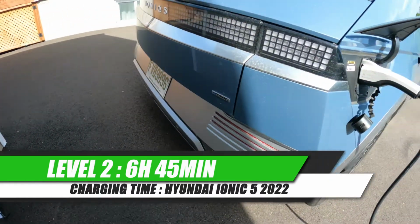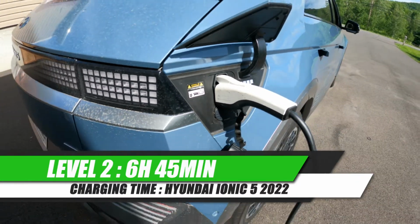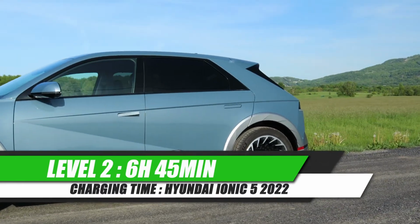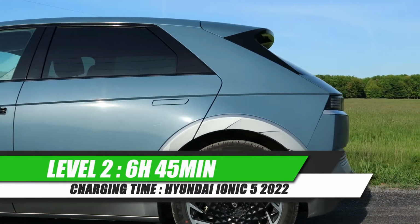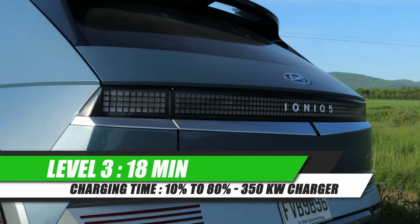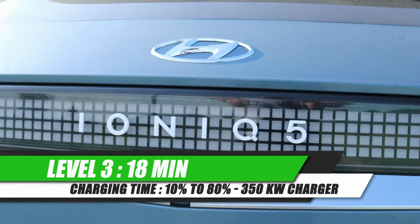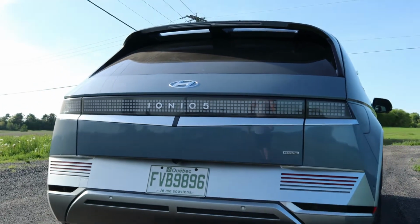On a Level 2, it's going to take you around 6 hours and 45 minutes or 7 hours. Level 3, depending on the DC charger you're using, there's some 50 kilowatts or also 350 kilowatts. So if you're using the big one, if you can find one, it's going to take you 18 minutes to get a full charge from 10% to 80%. This is really impressive. And also you can get 111 kilometers in just 5 minutes on a fast charger.